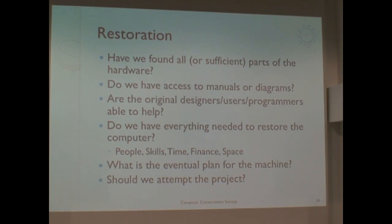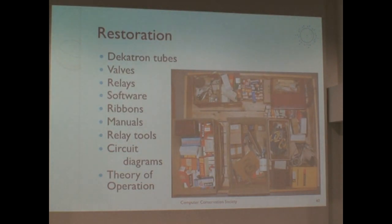And to cap it all, we then found in a packing case covered in cardboard, this little tray. It's a pallet-sized tray, 4 foot square, a meter square. And that contains, there are multiple levels there, all the spare Dekatron tubes that Wolverhampton had been given from the park. Spare valves, spare relays, boxes of paper tape at the top right there, original programs, ribbons for the printers. All the original diagrams, circuit diagrams and theory of operation that Harwell had produced, and also supplements that we produced here.